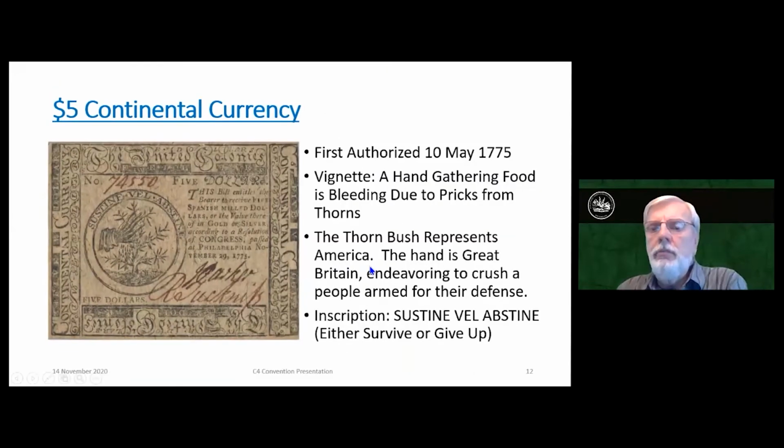The thorn bush is really America. The hand is Great Britain, and it's trying to crush us. It's trying to basically keep control of us. But we're doing whatever we can to preserve our way of life, to preserve ourselves. And that's where we have thorns. We are going to inflict some pain if they continue to try to crush us. So we're going to survive or we give up. That's the message there: be ready to sacrifice what you have to in order to survive and to keep our country intact.